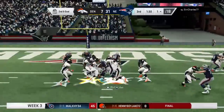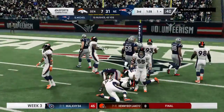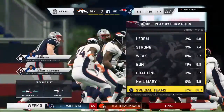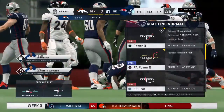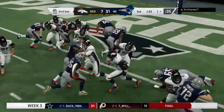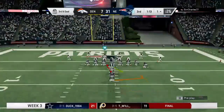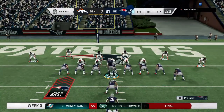And they will run it with Michel. And he is not going to get in as the big bodies stop him at the 1. They hold him again, and now all of a sudden it's 3rd and goal at the 1. Well, they held him out on 2nd down, and now here's 3rd and goal.